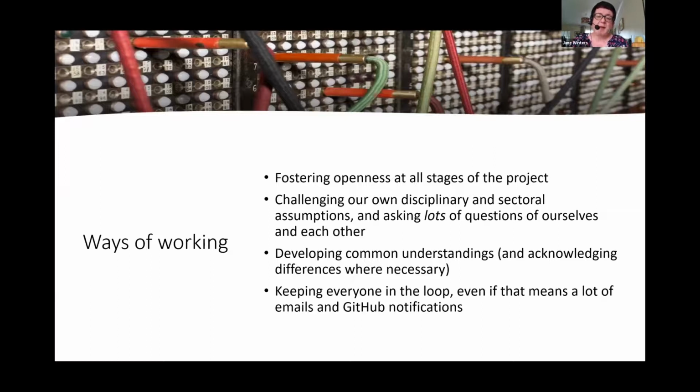We've also been fostering openness at all stages of the project. So that's not just about open outcomes, it's about being open about how we're working and being open within the team. And that means often challenging our own disciplinary and sectoral assumptions and asking lots of questions of ourselves and each other. It is a cliche, but there really isn't any such thing as a stupid question when you're working across different sectors and you don't understand acronyms or you don't know why it's important for somebody to get a particular output from the research. So setting out that environment at the start when nobody minds asking has worked really well for us, I think.